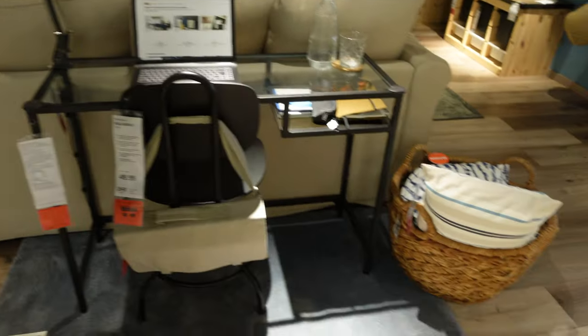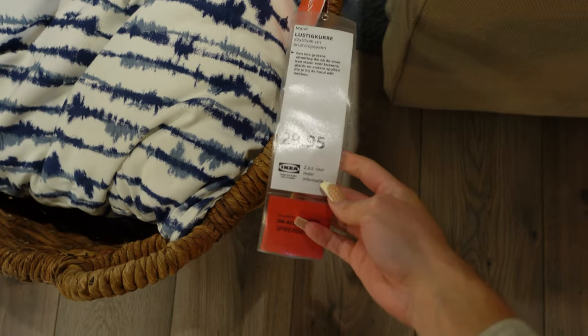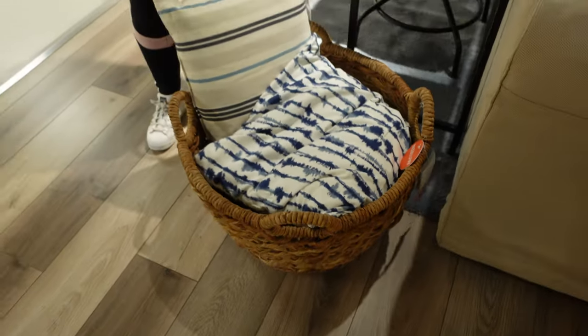Yeah, I understand. Oh, this is nice too, this little basket. It's $29.95, and it's pretty big. But what do you want to store in it?